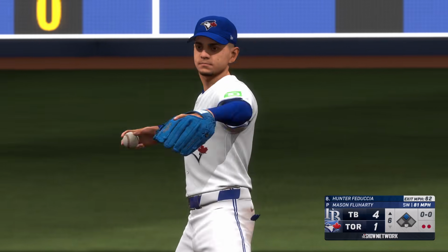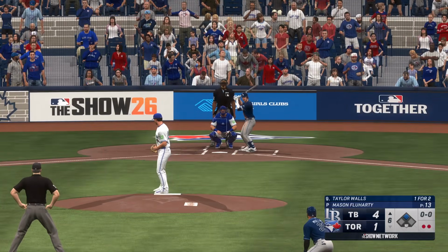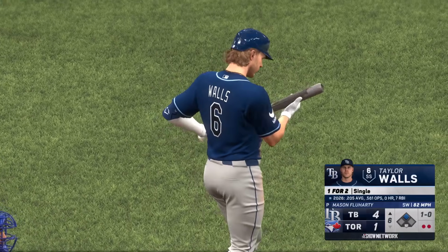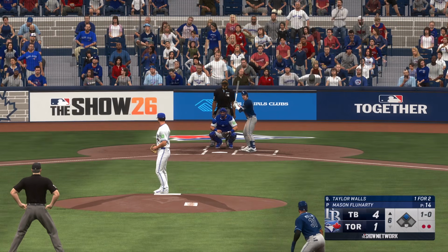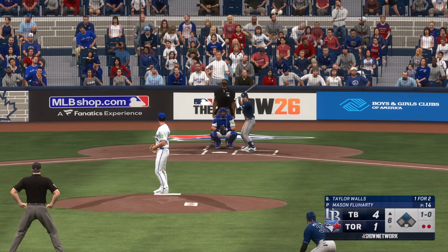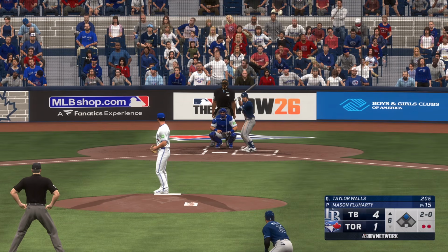Up next for Tampa Bay, shortstop Taylor Walls. So digging in, Taylor Walls, the switch hitter batting right. Ball. Check on the runner, and he's back safely. Runner at second, 2 down, and we're in the top half of the 6th. Ball 2. Love how this guy grinds out at bats. I mean, he's down there at the bottom of the lineup in the 9-hole, but he's worked himself into a really good hitter's count, trying to pick up a 2-out RBI.